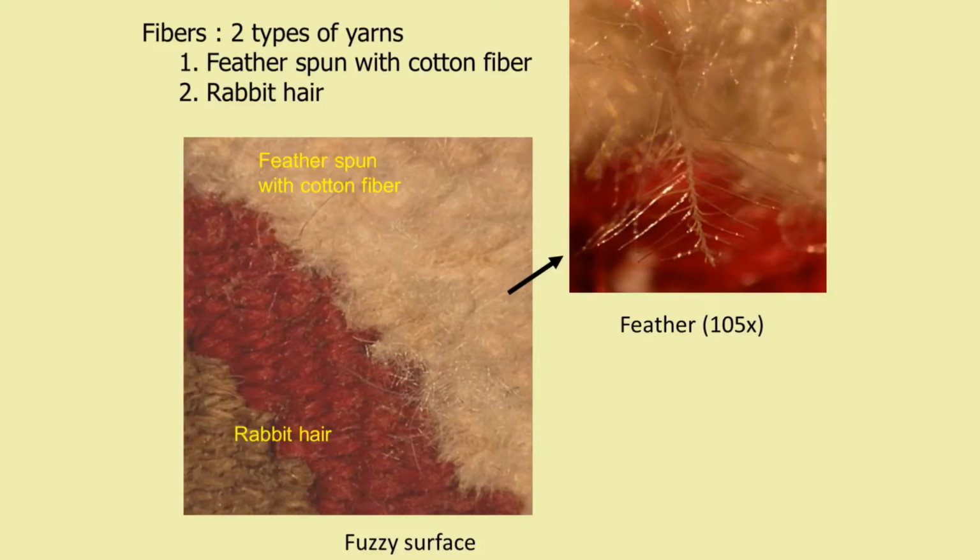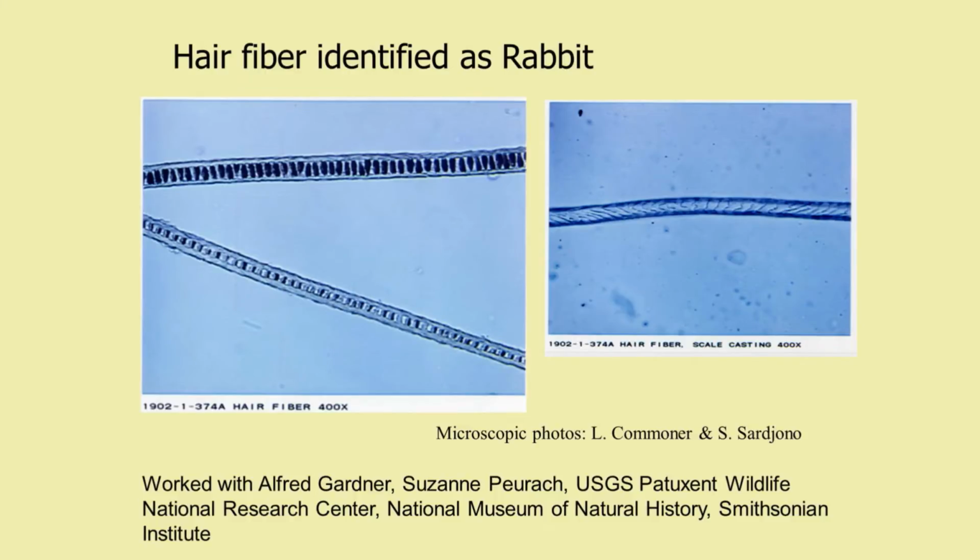Before talking about dye analysis, I'll quickly go through the investigation by Elena and Lucy about the fibers and the historic background. Two types of yarn were used on the tapestry: cotton fiber spun with feather, which you see in this magnified image, and rabbit hair. Rabbit hair is more characteristic of Mexican textiles. Andean textiles usually use llama or alpaca fibers. These microscopic images show the characteristics of rabbit hair. They also worked with scientists at the National Museum of Natural History of the Smithsonian Institution to identify the fibers.